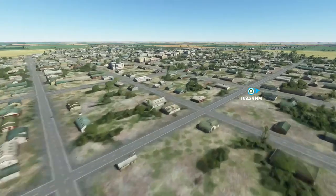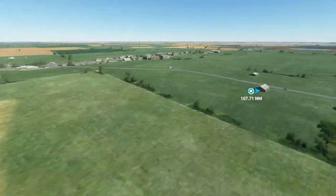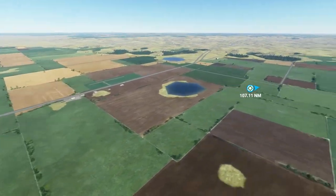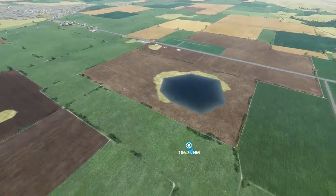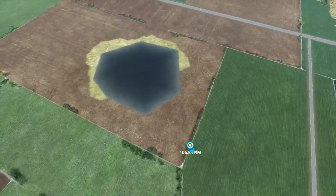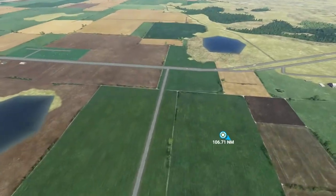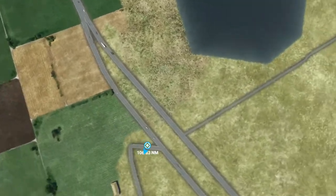Anyway, just a lot of kind of boring looking houses. Surprised I'm not seeing a golf course out here somewhere. More of these, I don't know, accidental lakes or something. This one's quite a polygon shape to it. Interesting. So does this one. That's very strange. Low resolution data, I guess.